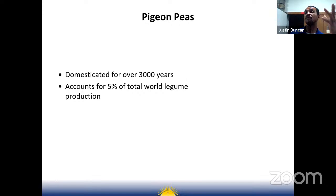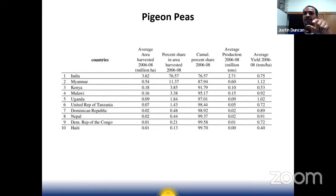And here's that graphic. It shows you cumulative percent share in India is 76% or whatever. Okay, so the average area harvested, 3.6 million hectares harvested in India. The rest of the world, not so much, but in India, they grow a lot of it.